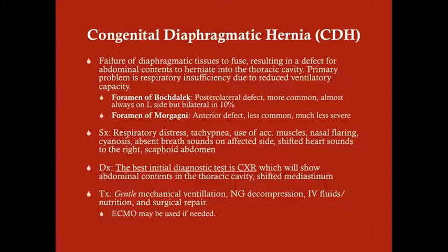Another way that you can oxygenate the baby is via ECMO. ECMO stands for extracorporeal membrane oxygenation, and this is just a more intense way of making sure that the baby stays ventilated. One of the complications of mechanical ventilation, the reason I say gentle mechanical ventilation, is barotrauma, which can lead to pneumothorax, which would make this problem much worse. So depending on the severity, it's up to the pediatric surgeon whether they want to do general mechanical ventilation or ECMO, but those are both options.